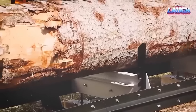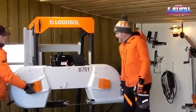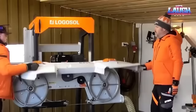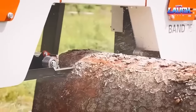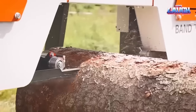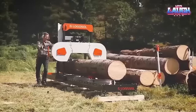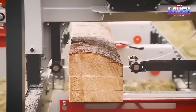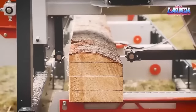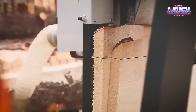Its sturdy construction, a heavy-duty frame to support sizable logs, and a robust arm to reduce vibration ensure smooth cuts. In addition, it comes equipped with a dust collection system, keeping your workspace clean. The B751 offers a powerful and reliable option for those needing to saw large logs efficiently and accurately. It's as easy to use as it is to maintain, ensuring its place in your work routine for years to come.